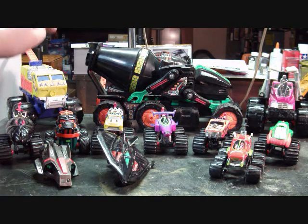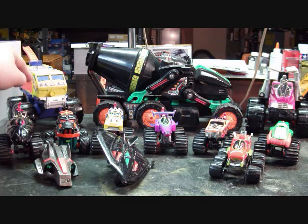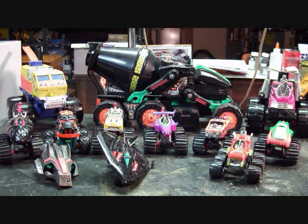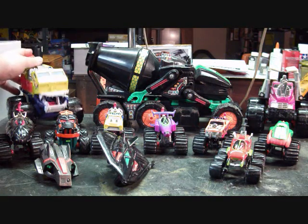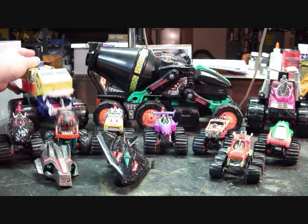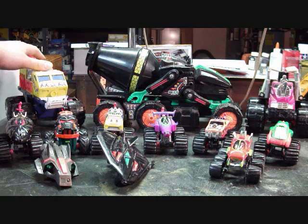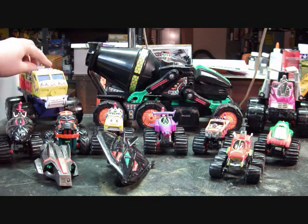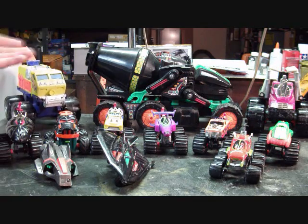But this is Blowtorch. He's part of the evil Rat Pack. And just like with the other one over there, if you push down back here, the mouth opens as well as the front tires. And that's pretty cool. And there's actually a little missile, which I do have somewhere, that if you stick it in there and press this button up on top, the missile fires out.